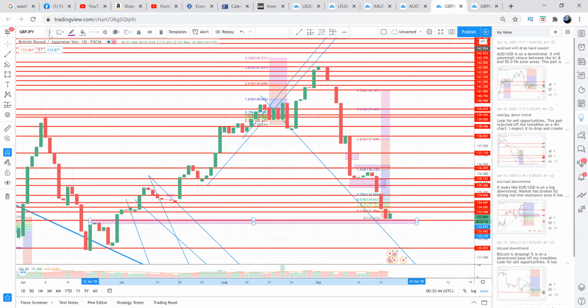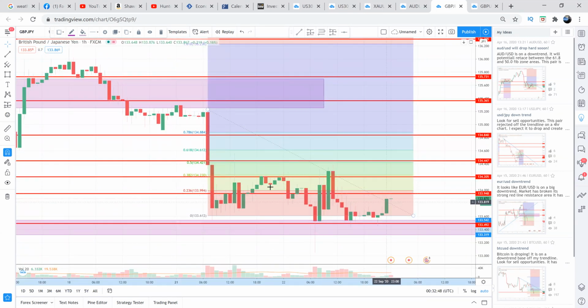And GBPJPY, back at it real quick. Right now, it looks like it might want to start an uptrend soon, so be on the lookout for short-term buys until we can fully confirm the uptrend move. Right now, you can see the market is struggling to break this strong area of support. So that being said, we'll see what happens.